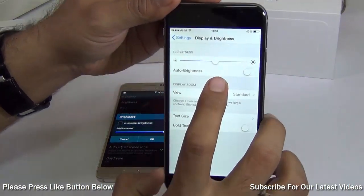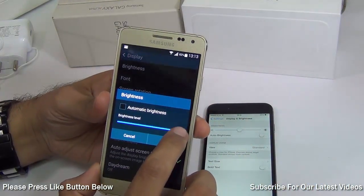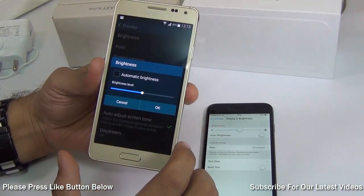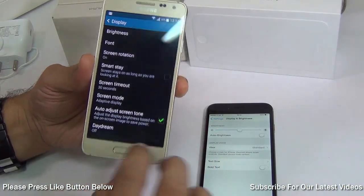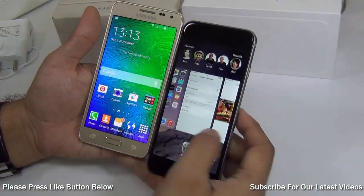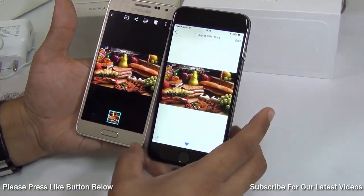So this is right in the middle, somewhere around 50%. And let me do the same to the Samsung Galaxy Alpha as well. This is somewhere in the middle, around 50%. Let's press OK, get out and open the gallery app, Photos app here and the gallery app here. And now let's compare these two.